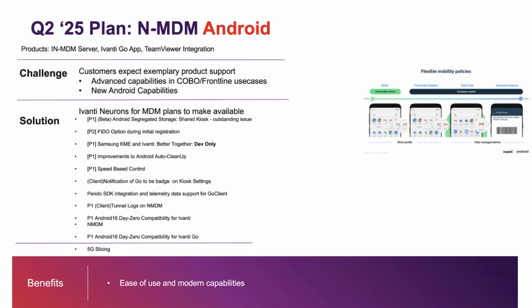This is going to be a beta release, which is basically introducing improved shared kiosk support to address long-standing storage isolation issues that we'll be working on. And that's something any customer who is interested can reach out to us, and we'll be enabling the beta for the Android segregated storage that you can test. And this quarter, essentially, we're focusing on the beta feedback, followed by the GA in the upcoming release.